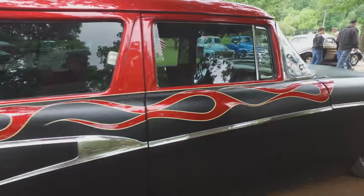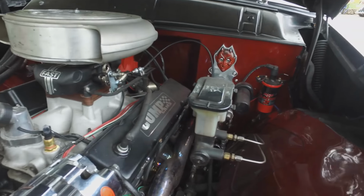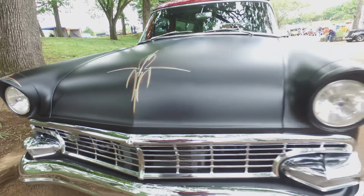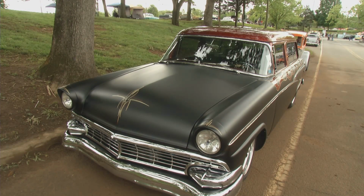I've only had it about 7 years, but it was already painted and the engine was in and it was running. We just sort of had to rehabilitate it, some suspension work. A guy out of Maryville, Tennessee, pinstriped it for us. Told him I wanted a bunny rabbit on the back tailgate because her name is Thumper, so he pinstriped me an evil bunny.